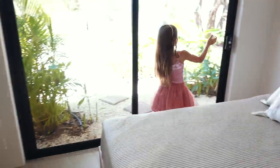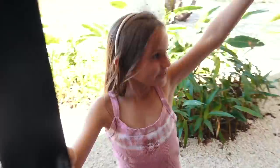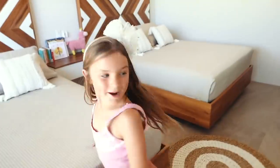And then there's, same in every room, a beautiful, gigantic door that has a path that leads into the garden, which we're going to show you in a minute. That's all in my room. Okay guys, let's take you through to the rest of the house.